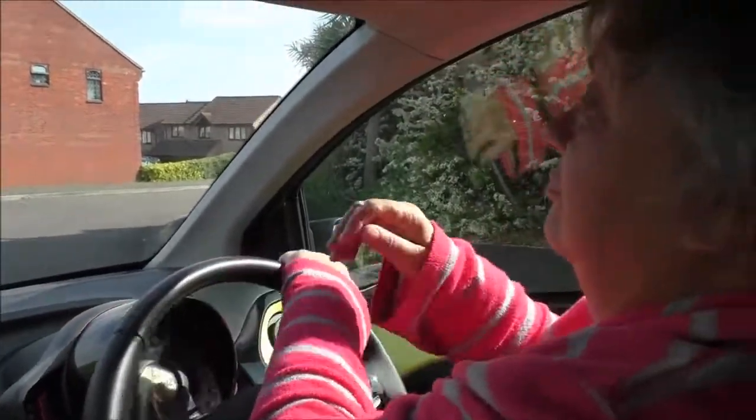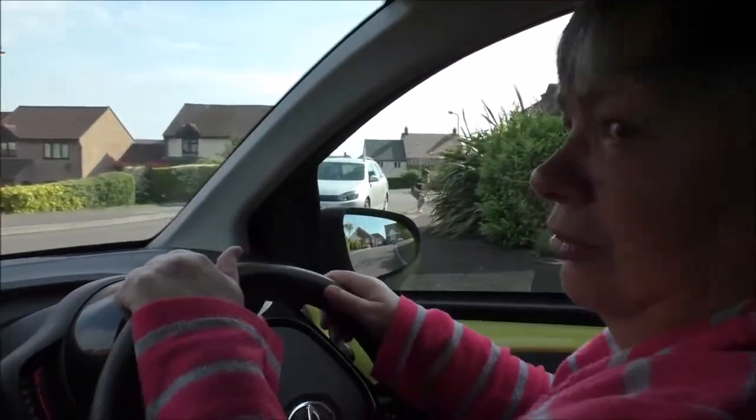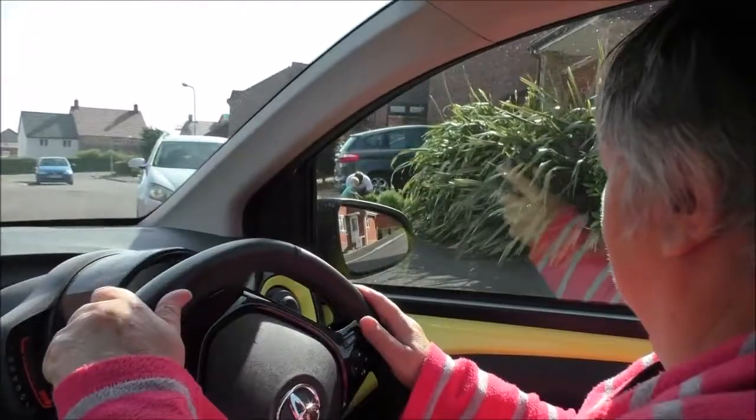Just having a few words here with my chauffeur, who tends to dash off as soon as I'm anywhere near the car. Don't run down people, it's not nice, is it? Well, I'm just saying it's much more polite if you wait till your passenger is on board and belted up before you dash off.